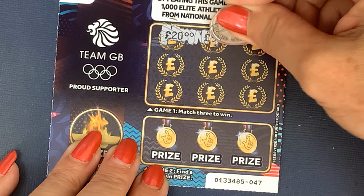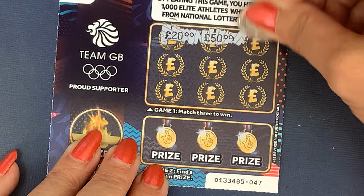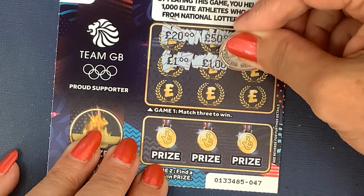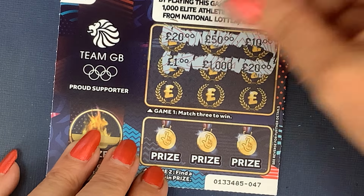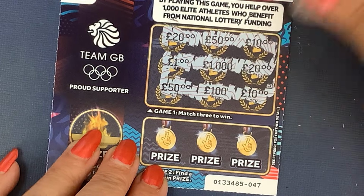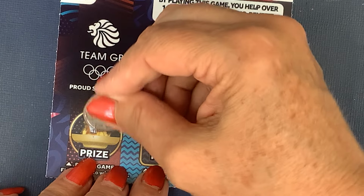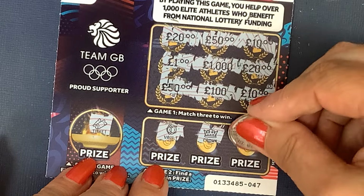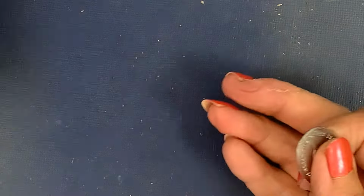Right. 20. A 50. A 10. A 1. A 1,000. A 20. A 50. A 100. And a 10. Lucky fingers? No, it's a ticket. A vault, a crown, and a whistle.